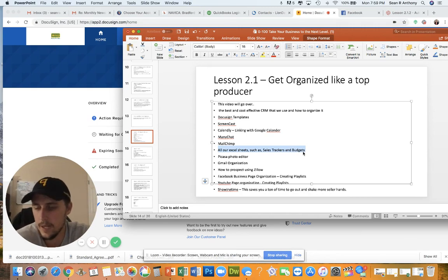Although now that I'm diving more into QuickBooks, I think a lot of this can be utilized in QuickBooks. You'll want to double check into that. But in the meantime, it's never bad to have a hard copy of an Excel sheet. Let me show you a little bit more about what I mean.